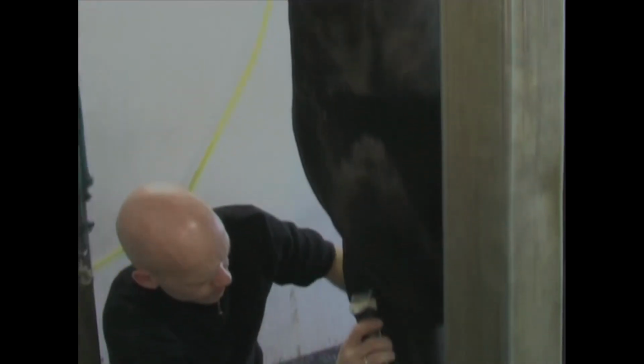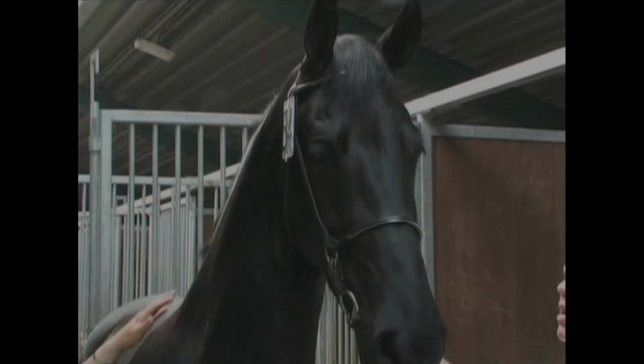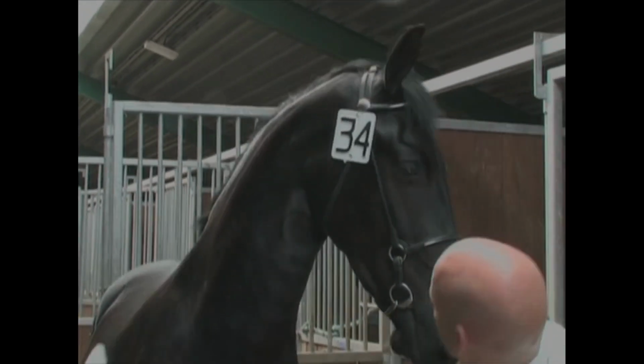Grooming is simply designed to accentuate the positive and camouflage the weaker features of the horse. The big moment has arrived.